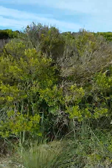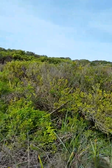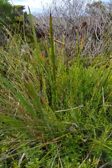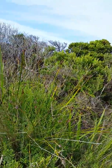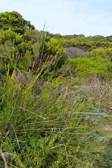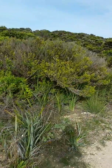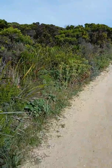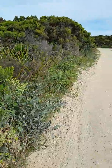Anyway, I would like to draw your attention now to what's called the old man's beard. Another plant native to the Australian climate, also growing in scrubland, perhaps once upon a time growing all over the country before they decided to bring sheep.